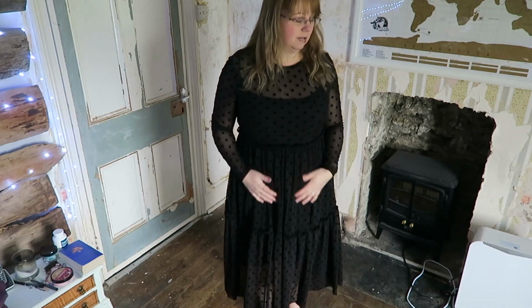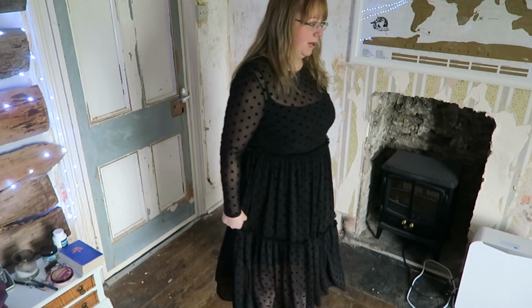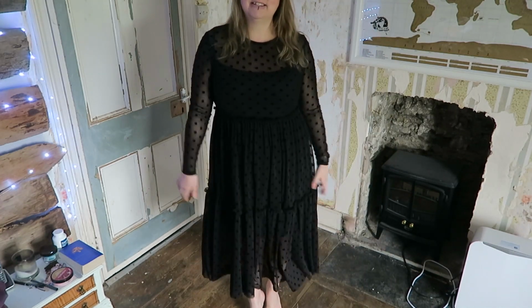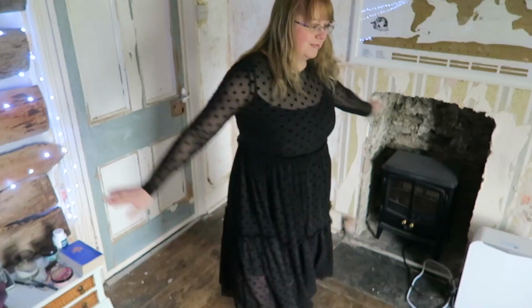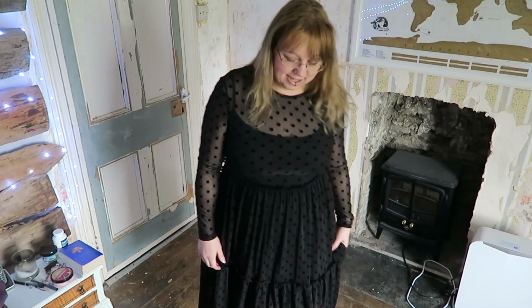I was a bit worried also that the lining might have been too short, being New Look and having generally a younger audience, but actually that length is fine. Obviously I'd wear this with heels, and I really like it. Yeah, that was a good find. I think I got this for £12. Yeah, very happy.